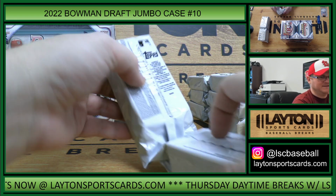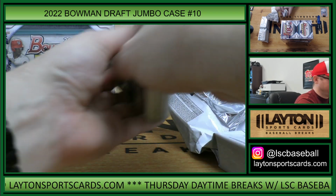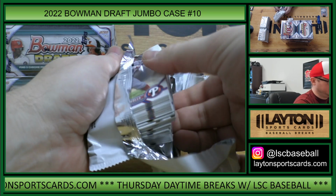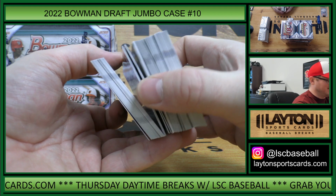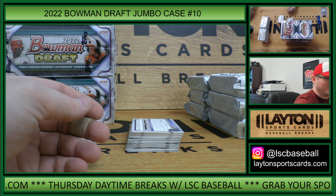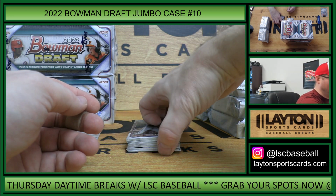All right. Yeah, I'm hoping to see some big hits out of this break and that one. I think we have more Heritage High Number tomorrow. If you didn't see it yesterday, we finished today with a case of Heritage High Number, and that was loaded. We had three hand-numbered autos out of that case, and it's rare to have one numbered auto.